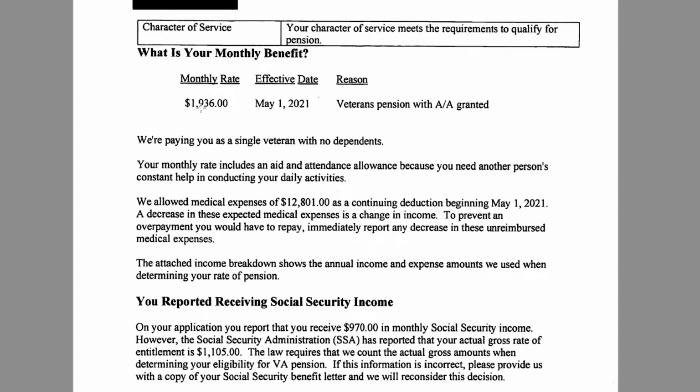Well, if your income is $1,500, you're going to get just the difference between $1,936 and $1,500. That's what you're entitled to, the difference. So if your income were zero, you'd get the full pension of $1,936. The question is, how do we get your income down to zero, right? Well, the VA lets you subtract medical expenses, your monthly medical expenses that are recurring.